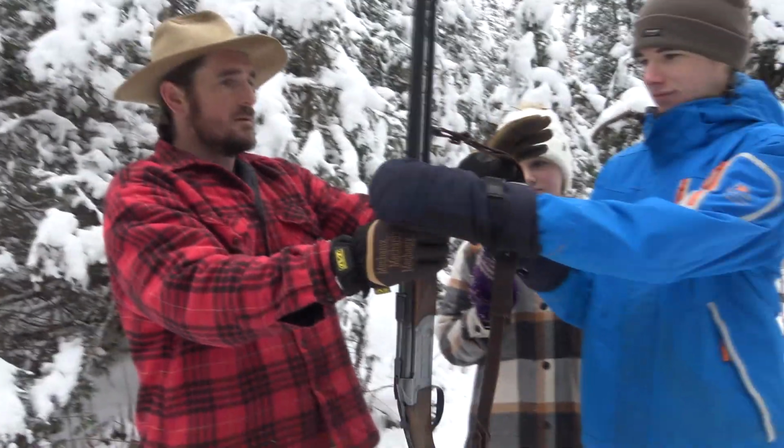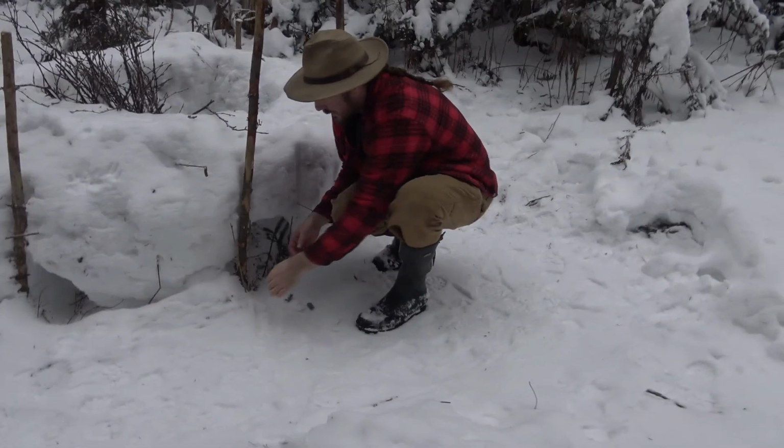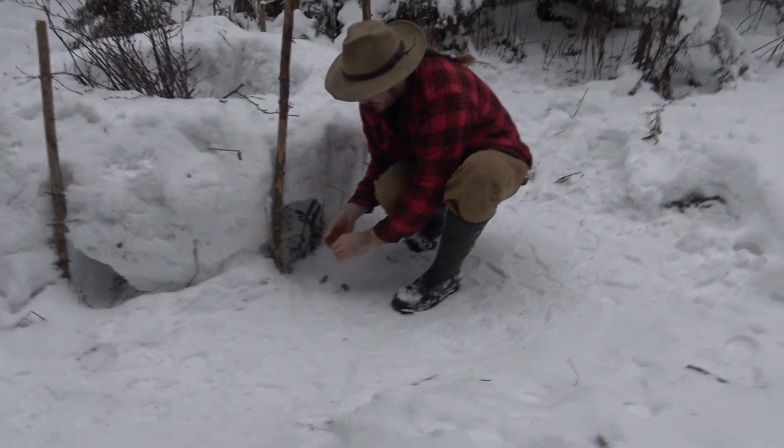Snares. Can you please hold this? It's loaded, but the safety's on. Thank you. Don't point it at me. Okay, and then if you guys go step over there so the cameras don't keep triggering activity, because the batteries will get all worn out.